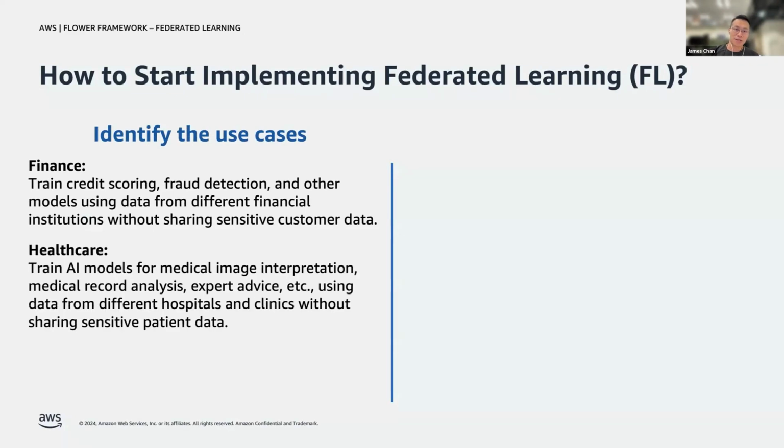The healthcare industry is another major beneficiary. Federated learning enables hospitals to jointly develop disease prediction and diagnosis models without sharing raw patient data. This approach is particularly valuable in genetic research for diseases like cancer and Alzheimer's, as well as in advancing personalized medicine and facilitating collaborative medical research.